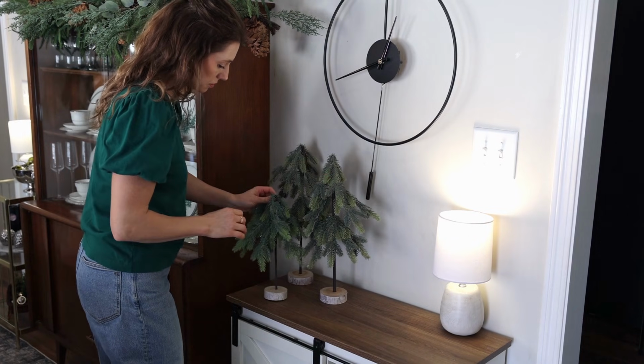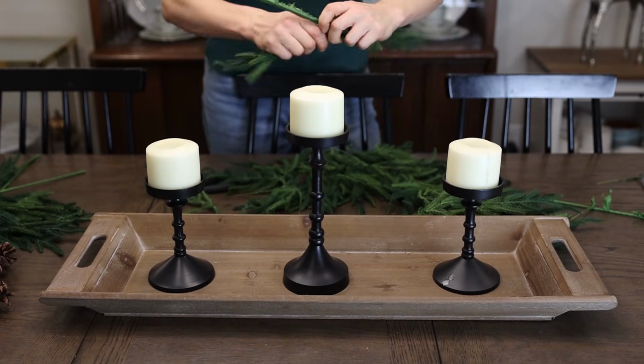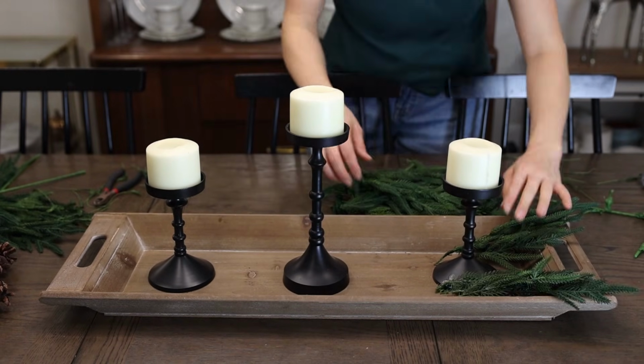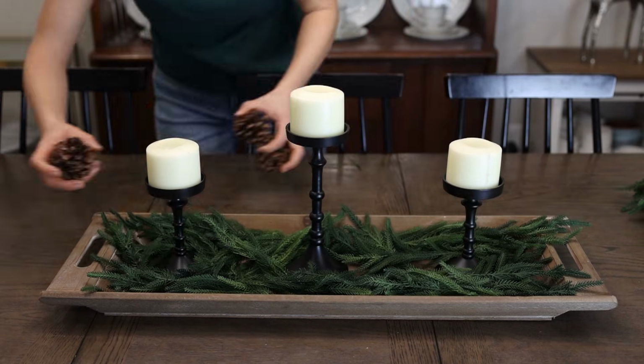This spot needed a little balance, so I added these trees. I found these Norfolk pine picks and I thought maybe I could use them, so I just stripped them down into smaller pieces and then cut off the excess wire. That way I could arrange it and I wouldn't see the stems.